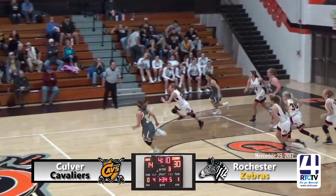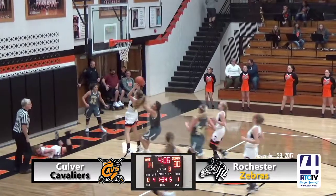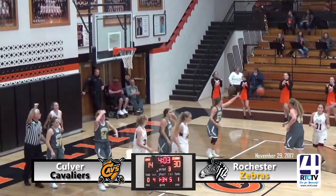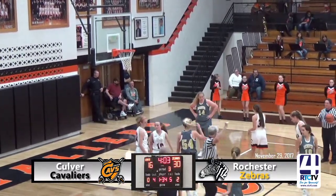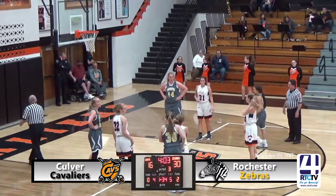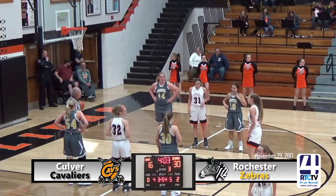Musselman tips the ball around, and Culver comes out of there with it. The shot is no good. The putback is good, and a foul. Walters will go to the line to complete the three-point play the old-fashioned way, or try to anyway. They're going to whistle the foul against Emma Dahlquist. That's her third, and McKee will come in for her.